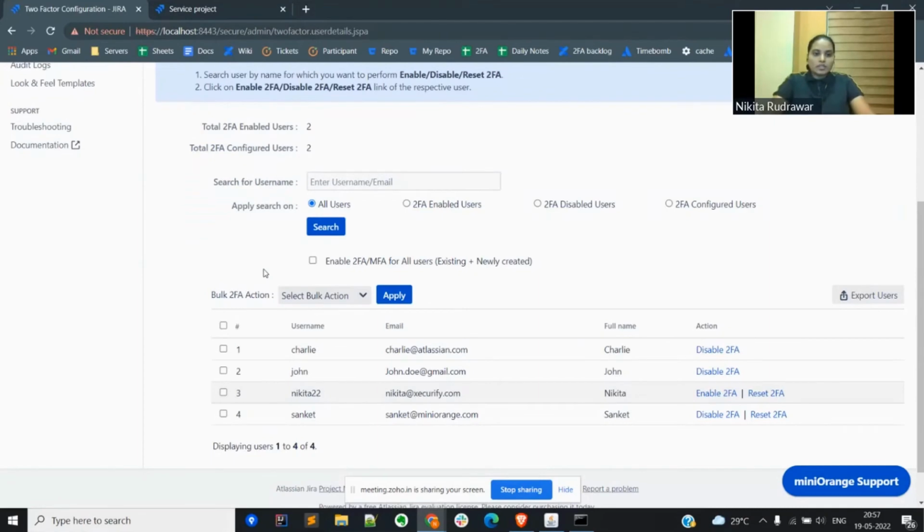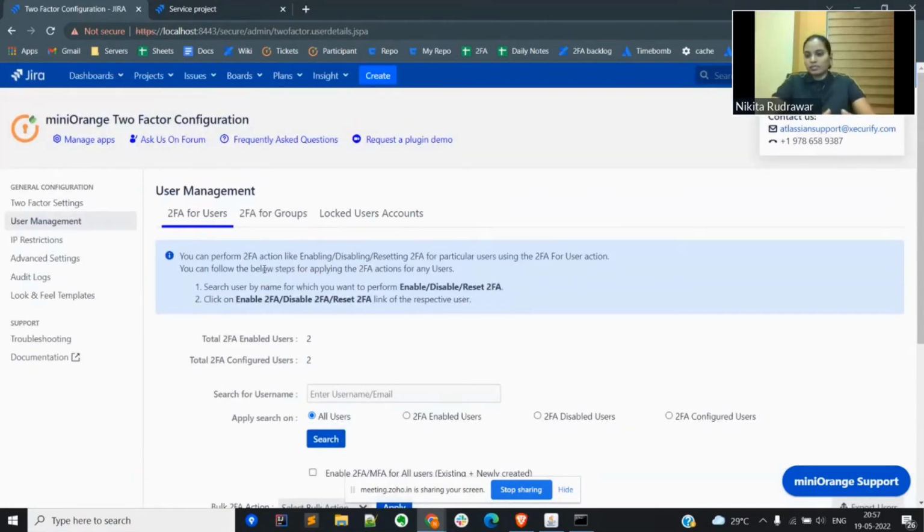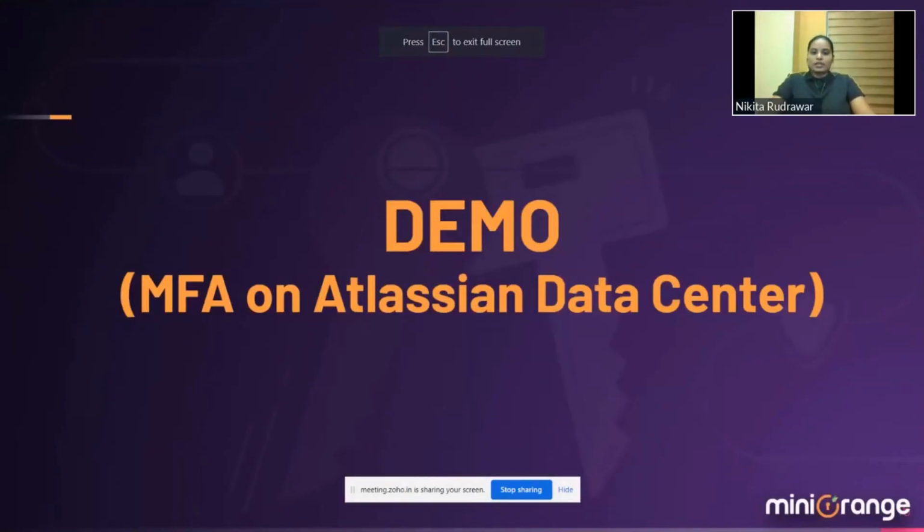So this was all about the demo for the MFA application. We just saw end user behavior for some users on Jira Software and Jira Service Management. We have multiple advanced features as well, which I talked about earlier, like IP whitelisting, brute force protection, remember me, and there is an audit log feature as well. You can try that out when you get a chance to evaluate that plugin. Let's just go ahead with the further presentation.